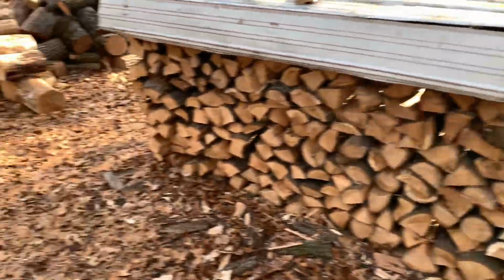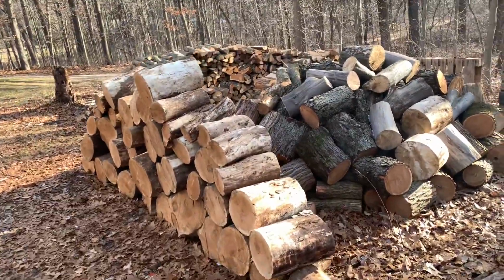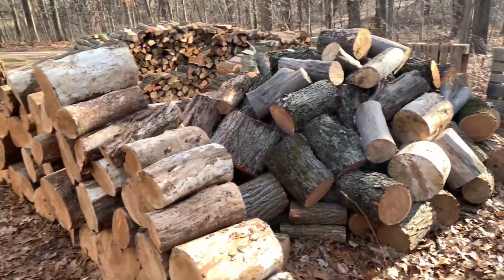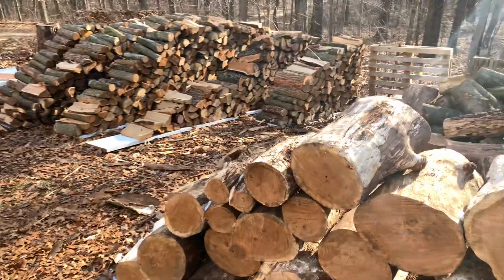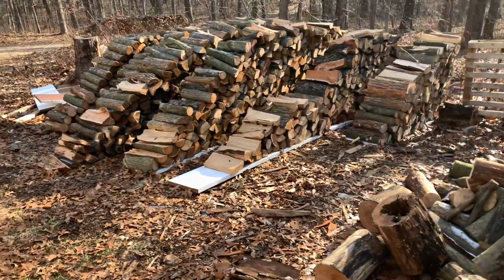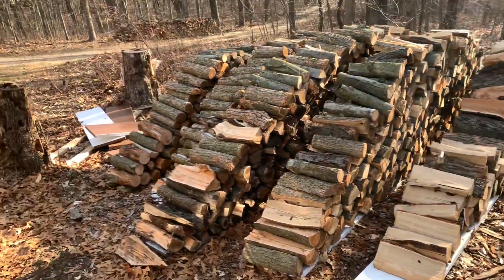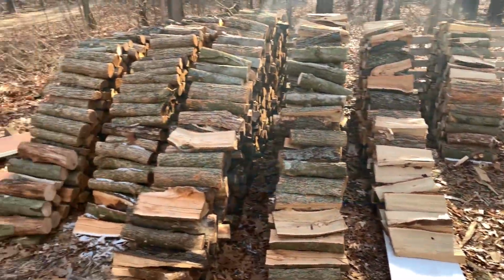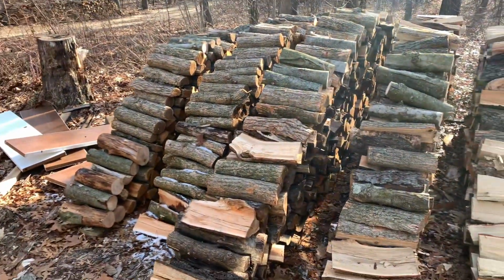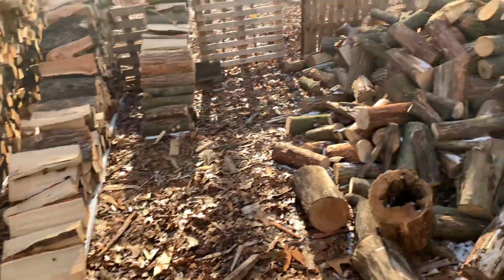Over here, this is one of my summer campfire storage areas. And what I showed you up at the house, I used to just pile it in there like that moldy stuff my brother has, but I've decided to stack it. I'm not going to get as much wood in here as when I made massive piles, but it's going to be a lot higher quality. It's going to look a lot better and be ready to go.